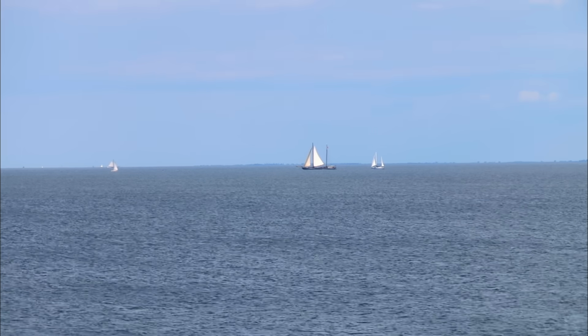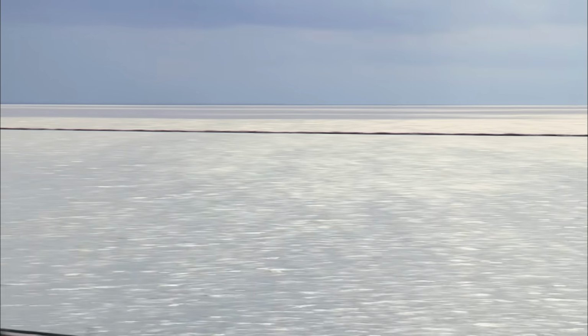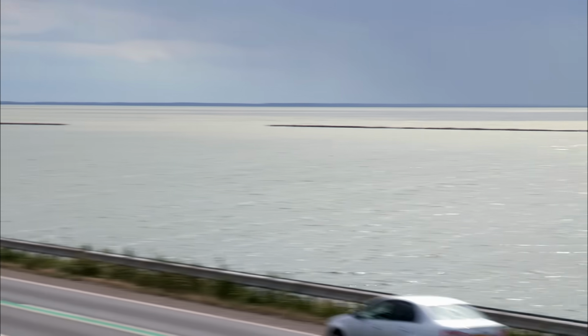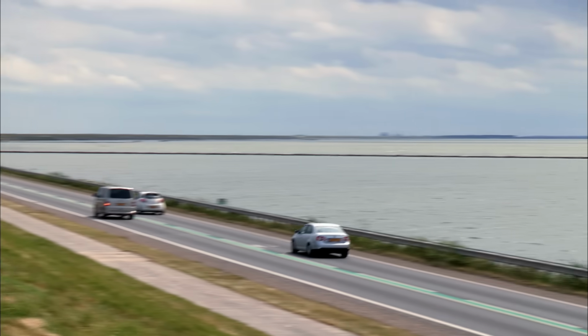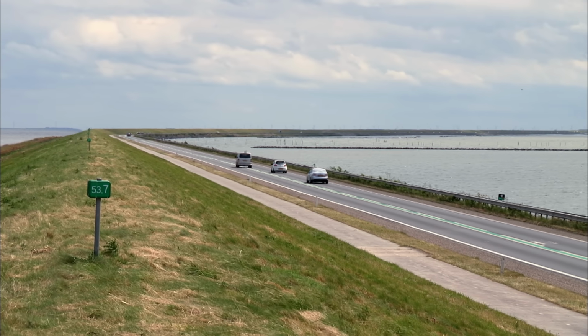The Dutch had long eyed what was the vast inland Zuiderzee as a source of new land. This 18-mile-long dam was built as one of many steps in turning that sea into farmland.